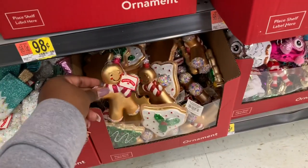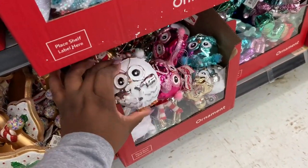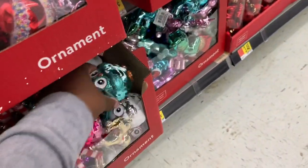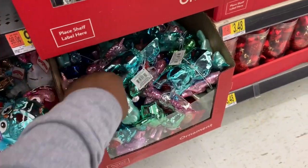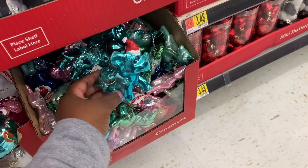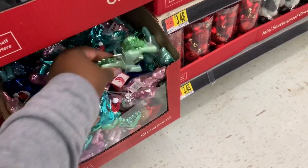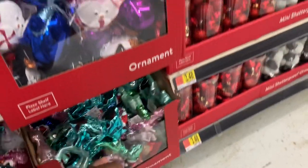It's cute. Little gingerbread ladies. And I see the owls. White, pink, and blue. And then unicorns. This reminds me of the girl from Barney. I can't remember her name. She was Barney's little sister, a little cousin. And this green unicorn. It's really cute.